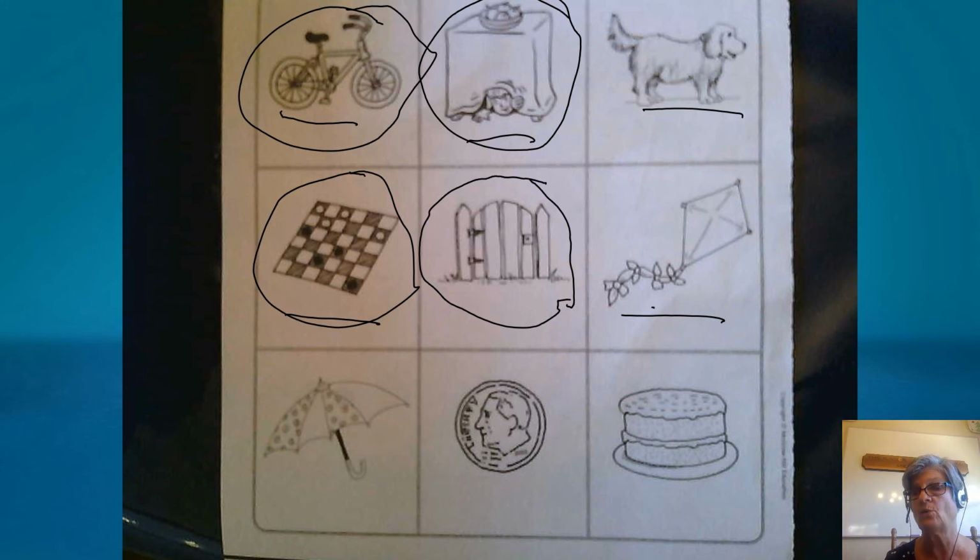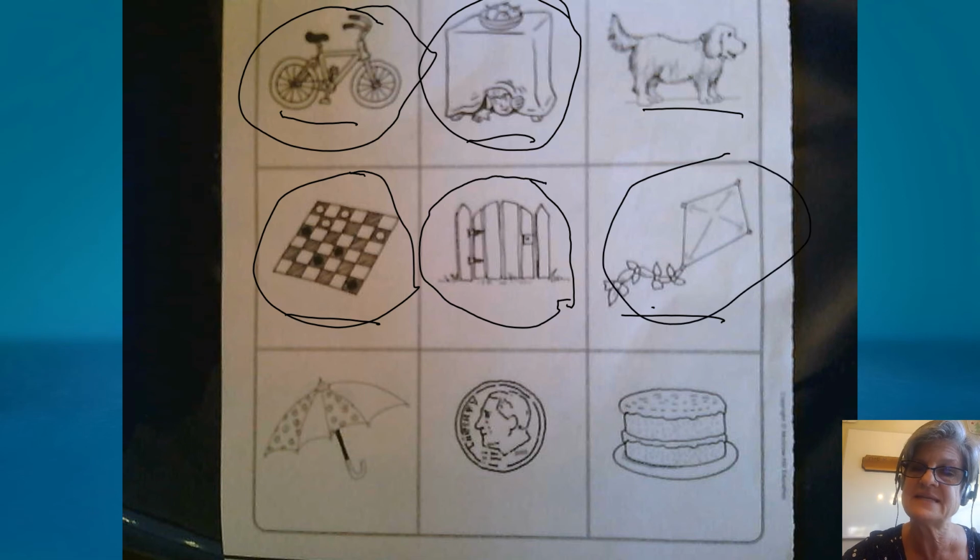How about an O? Coat. No, it's not a coat. How about an I? Kite. Yes, we did. So let's circle it. Circle the kite, please. So far, you've circled the bike, the boy or the girl hiding underneath the table, the game, the gate, and the kite.